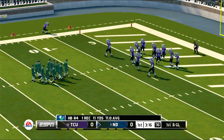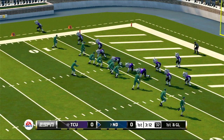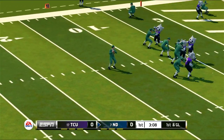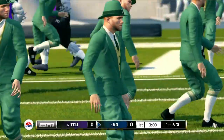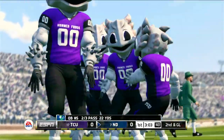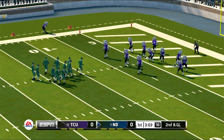From the 5 and looking to cap this off with a touchdown. They spread the field in the gun with 5 wide receivers. Quick strike and he drops it. Incomplete pass. Number 88 was the intended receiver. This is the 8th play of this drive. That brings up second and goal.